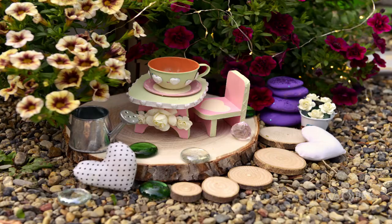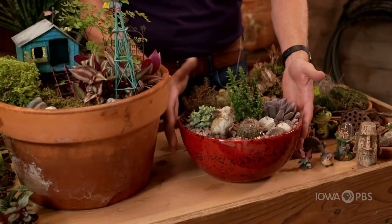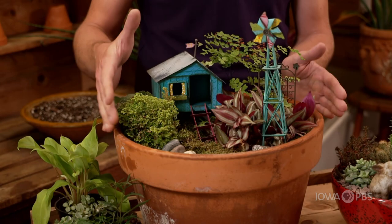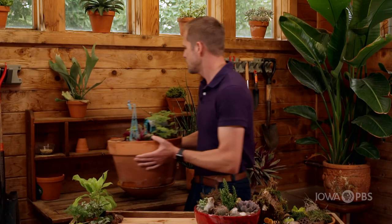And they can be very simple, like this succulent garden with a simple piece of decor like this one here, or something a little bit more elaborate like this container here that has decor in it that is specifically made for fairy gardens. They can be in containers or your very own garden. You're really only limited by your creativity. Today, we're going to be creating our own fairy garden, and I'm going to walk you through the steps to create something like this. We're going to start by coming up with a theme.